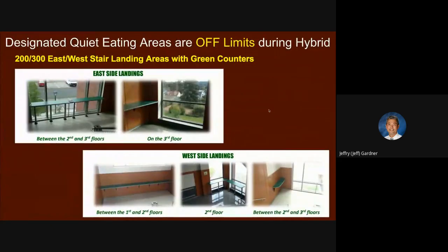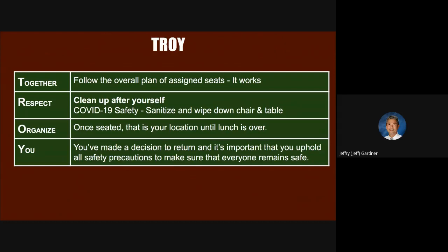So one of the things, if you've been to Auburn High School before, you know that we installed a lot of these counters and tables on the end stairwells in our building, the 200, 300 level, second and third floor. I want you to know, at least while we're doing hybrid, these are off limits, okay? We're not using those for quiet eating spaces. We don't have the capacity to do that. Everybody's going to be down in the commons or out in a courtyard. Okay, so following the overall plan of assigned seats, it's going to work really well.